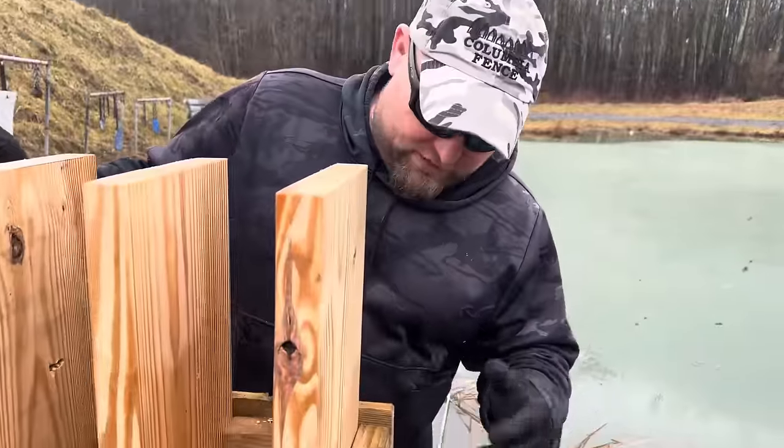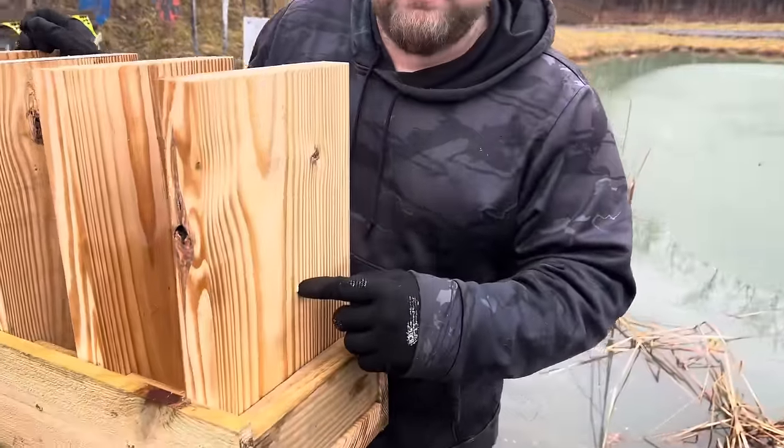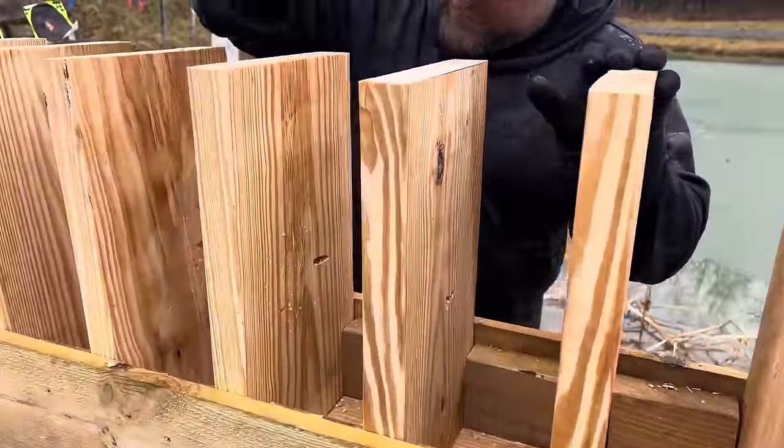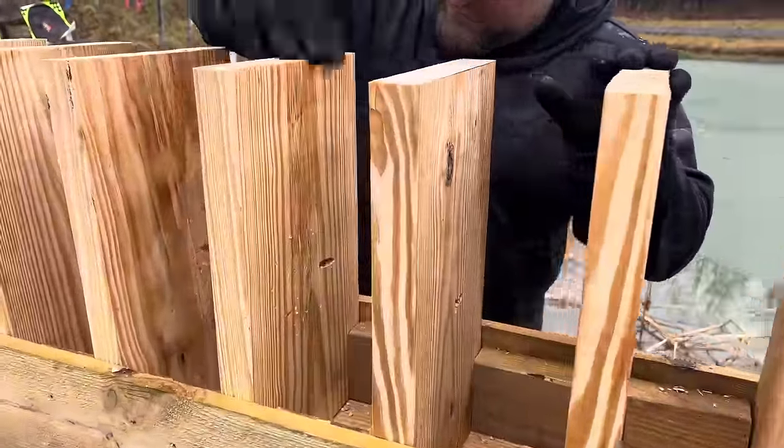So with the 338 Lapua, we hit it right here in the middle. It actually went through 1, 2, 3, 4, 5, 6, 7. And then the eighth one here, it came out the side and barely nicked it a little bit. So it stopped on the eighth one, went through seven, but it still went through more than a 308. We're gonna try the 375 CheyTac next and see what's up with that.